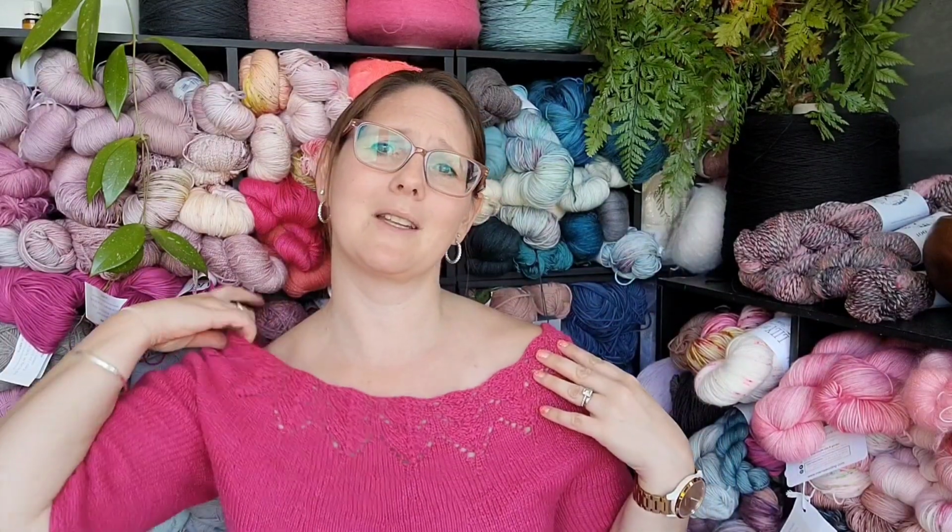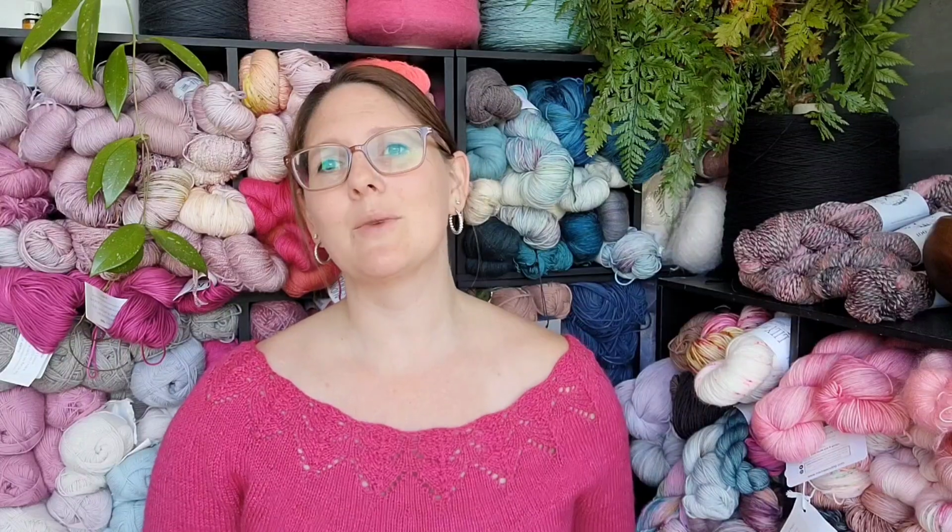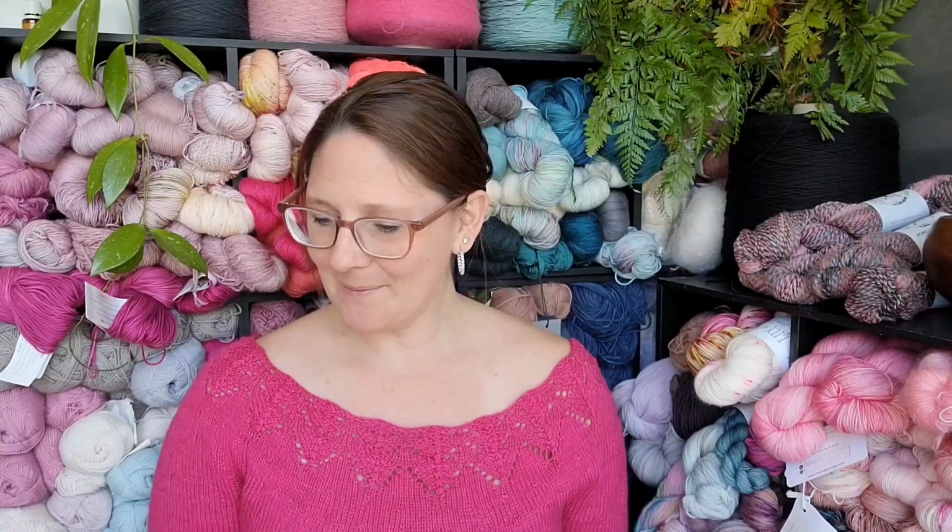I could put some elastic in it, but I actually quite like it. I usually just wear it with a strapless bra and have it as a slightly more dressy top. It's lovely to wear and drapey because of the silk and alpaca. I really enjoy wearing it and I really enjoy the colour. So that's what I'm wearing today.